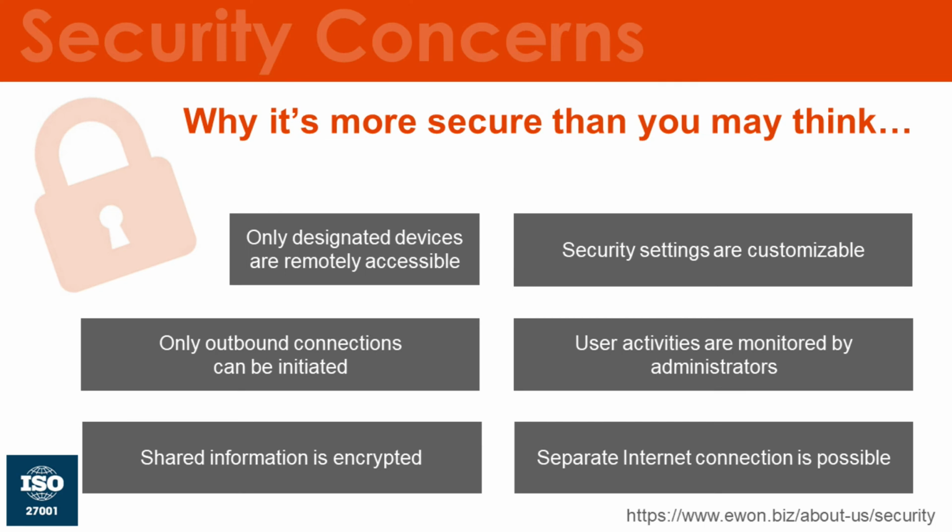Pearson recognizes that security is paramount to the success for our customers. That is why we take a critical role in ensuring that security is a high priority in the design and rollout of any system that we provide. As you can see here, there are several bullet points. Let's walk through these quickly.